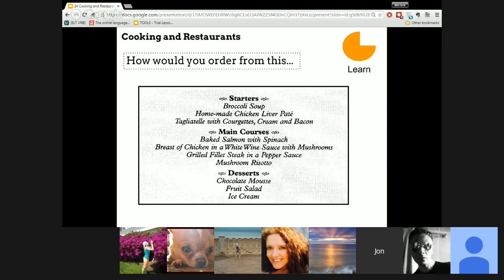Well, to start, I'll take the broccoli soup, followed by baked salmon with spinach, and for dessert, I'll have fruit salad, with a glass of water, still water, please, and not too cold. Okay, Miss. Broccoli soup, baked salmon with spinach, and you say chocolate mousse? No, I said fruit salad. Okay, fruit salad and a glass of water, right? Yes, she said still water. Still water.